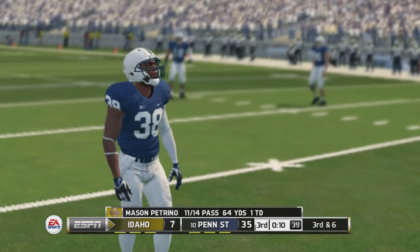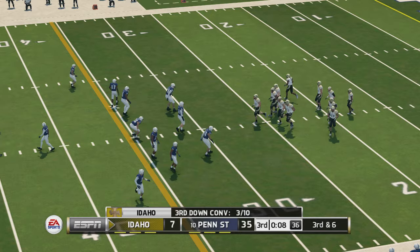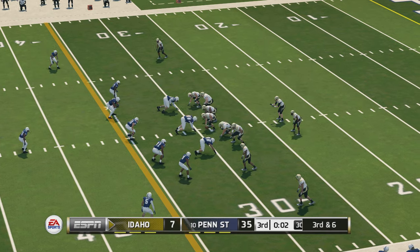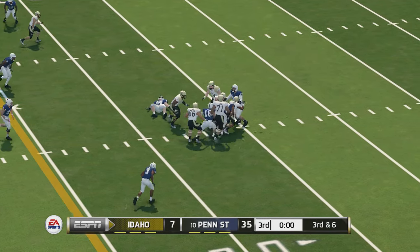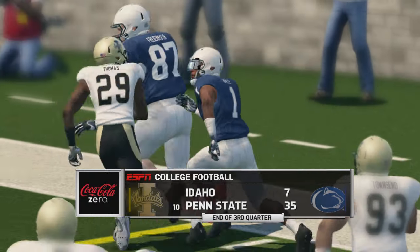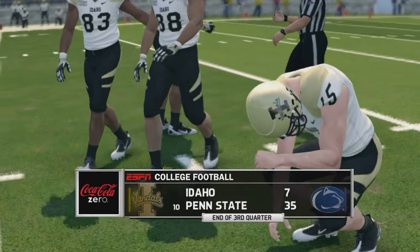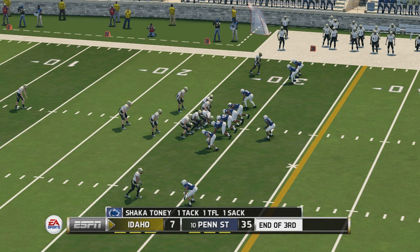Quick throw out to the receiver, incomplete. Third down and 6 yards to go. Ball on the 29. He's under pressure, and they get the sack. One quarter to go, and we may be looking at some mop-up duty. Penn State's got a huge lead. Not sure there's any hope for a comeback here in the fourth quarter, but Kirk and I are praying.